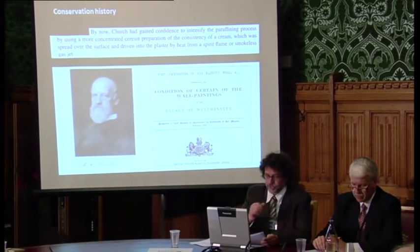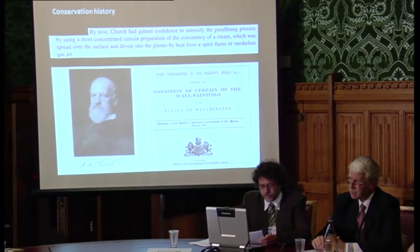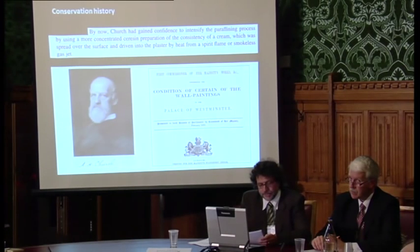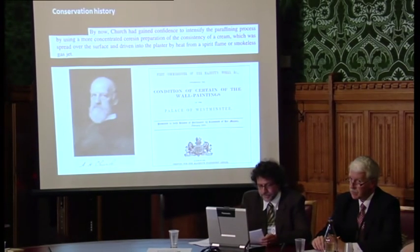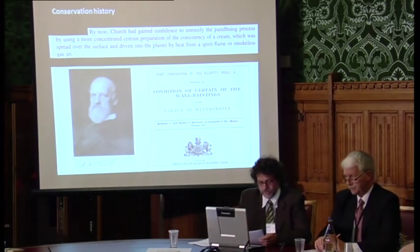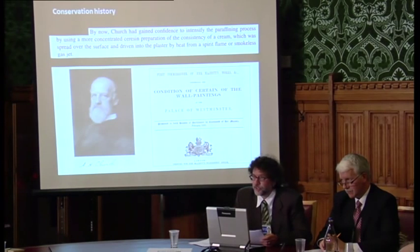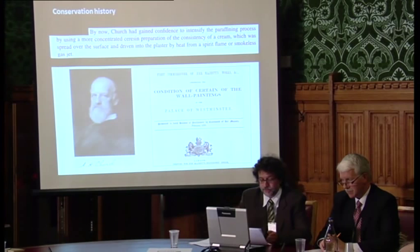To quote Professor Church, the chemist and advisor to the government, "The increased and increasing consumption of coal in London and the greater license allowed to the gas companies in the matter of freeing their gas from sulphur compounds must result in a serious augmentation of sulfuric acid in the air of the metropolis. It is this acid which constitutes the chief destructive agency at work on pictorial and other artistic productions."